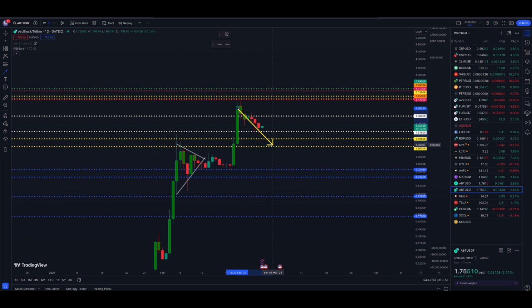That would be something like this. I mean, it could be choppy sideways action. It doesn't have to be a perfect descending pattern like this, but it's possible. So anyways, you can see over here, we pulled down, pulled up, and then traded sideways for about a week. So anything's possible here, guys. Pretty much just watching the price: 136, 149, and then 163.800.